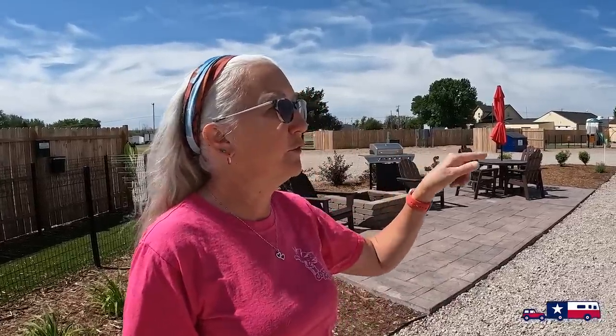The park also has two other dog parks here. One of them is AstroTurf, the other one is grass. Really nice people. And like I said, this has been a really nice base camp for exploring Ogallala. There are several truck stops actually right here as well at this exit.